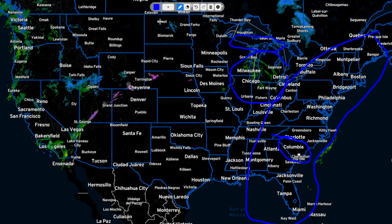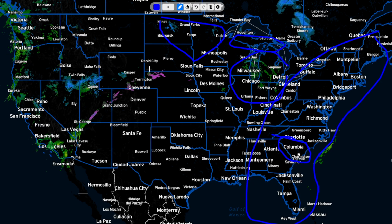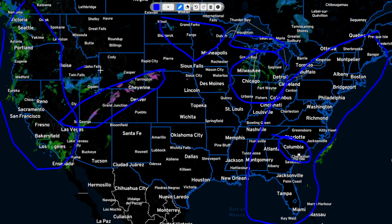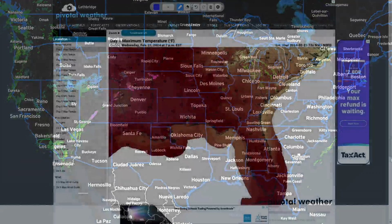We also have some snow going through Minnesota and North Dakota, as well as some ice, kind of like a line of ice going through this region. And then we have a whole bunch of rain going through the west coast and some snow in those higher elevations. Let's talk about our cloud cover.